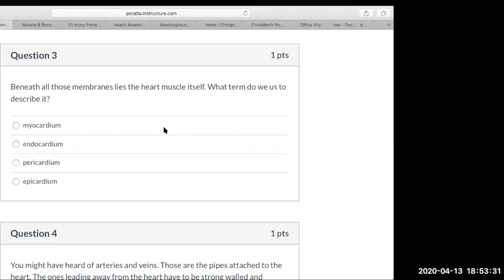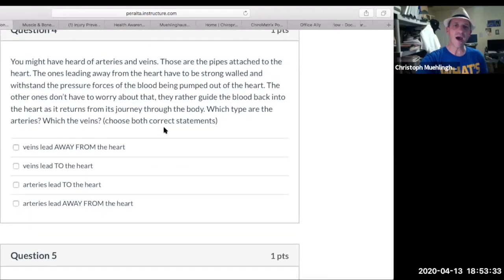All right. So number four, you might have heard of arteries and veins. Those are the pipes that are attached to the heart. The ones leading away from the heart have to be strong-walled and withstand the pressure forces of the blood being pumped out of the heart. The other ones don't have to worry about that. They rather guide the blood back into the heart as it returns from the journey through the body.